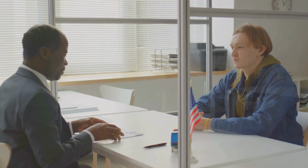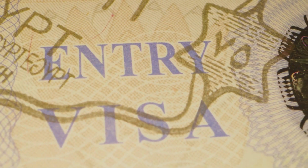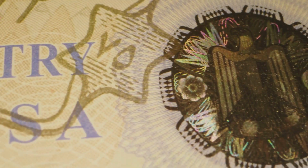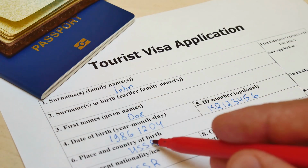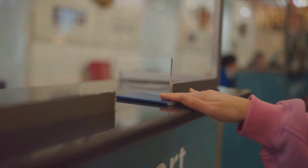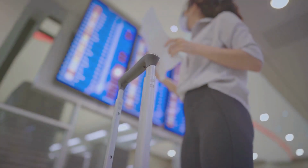Once your application is approved, you will be issued a new tourist visa. Make sure to check the validity and conditions of the new visa. If your application is denied, you may be given a chance to appeal the decision or reapply. Follow the instructions given by the Bureau of Immigration in this case. Remember, it's important to start the visa renewal process before your current visa expires to avoid any complications or penalties.